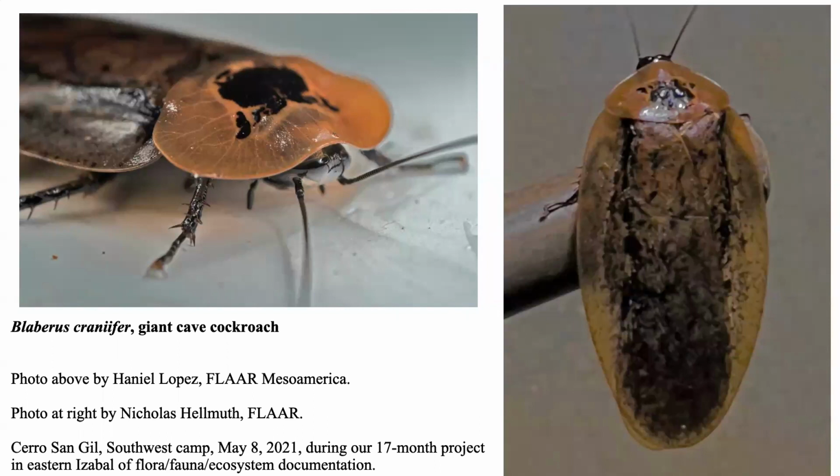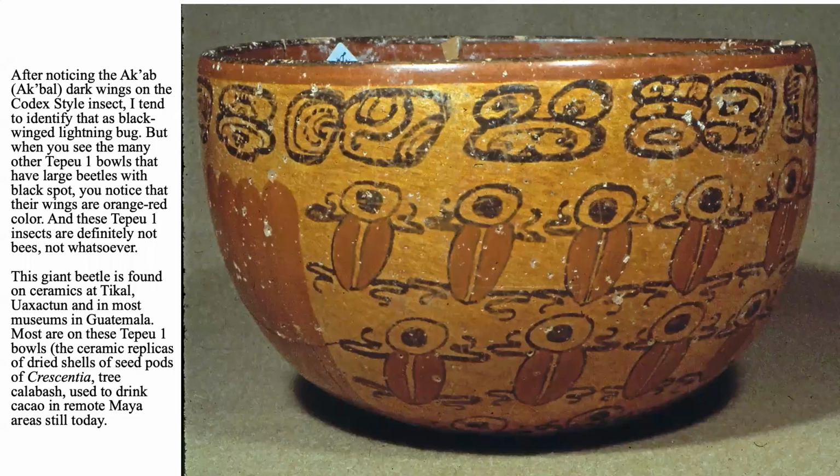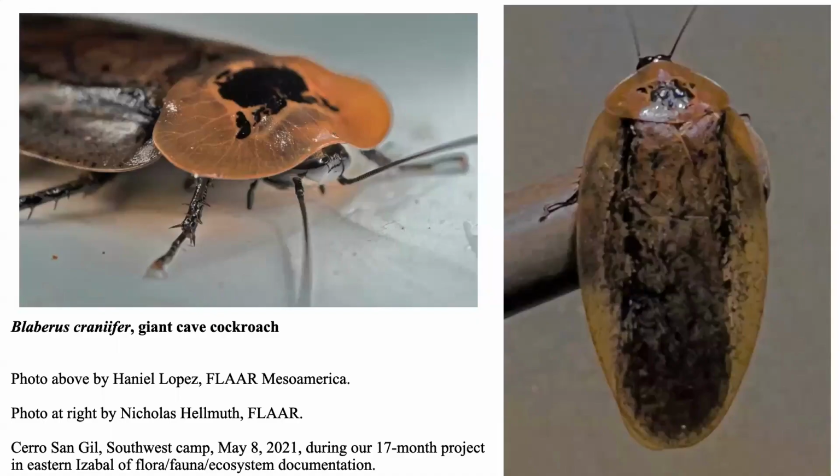So these are our photographs. Sorry, my throat's getting a bit dry. So these are our photographs. And notice the dark spot, and notice the kind of golden wings. That's what you have here. So I'm estimating that this insect is probably this insect. And these are the night helicopters.